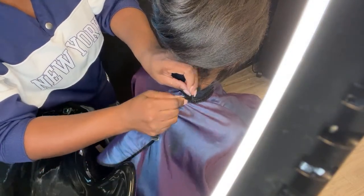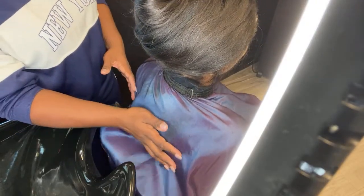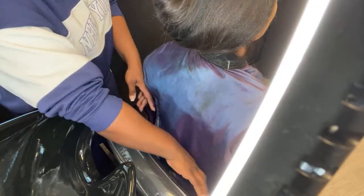When did I cut it? Two years? Three years ago? Like a bob? Yeah, three years. Maybe almost, or maybe a little over. February will be three years since I left that place.